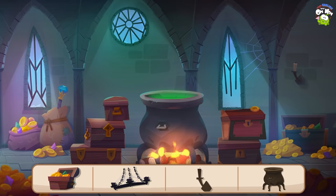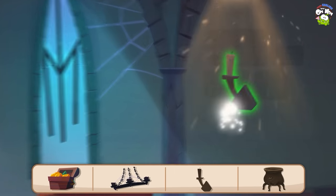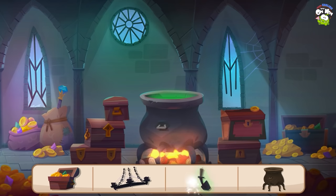Can you find a candle all on its own? Where could it be? Is it here? No. It's here on the wall. Well spotted. Last but not least, can you find the cauldron?